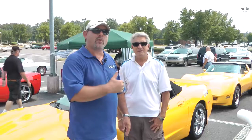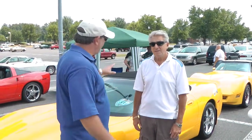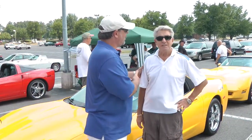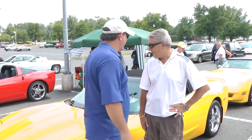Hey everybody, we're here with Pete on what we call the C5 Corvette, the fifth generation. Very popular car when it first came out. It really changed the body styles from the C4 to the C5. And Pete, this is your car? This is my car. And you've had it how long now? I've had it since 2001. I'm a happy owner of it.